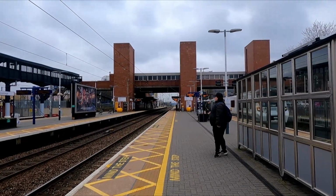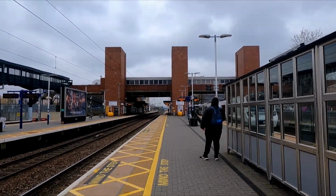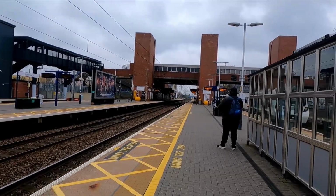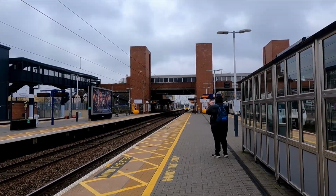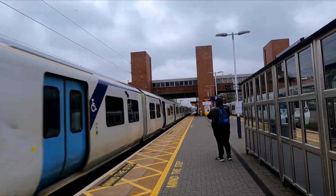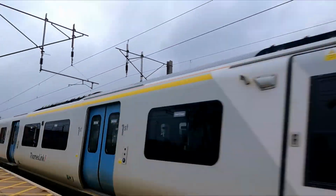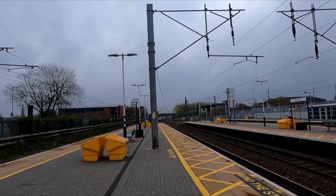Okay, passing through now is a Great Northern service operated by a 700, because, you know, they're all the same company anyway. From Peterborough to London King's Cross, this one's passing through. 700 027 there.